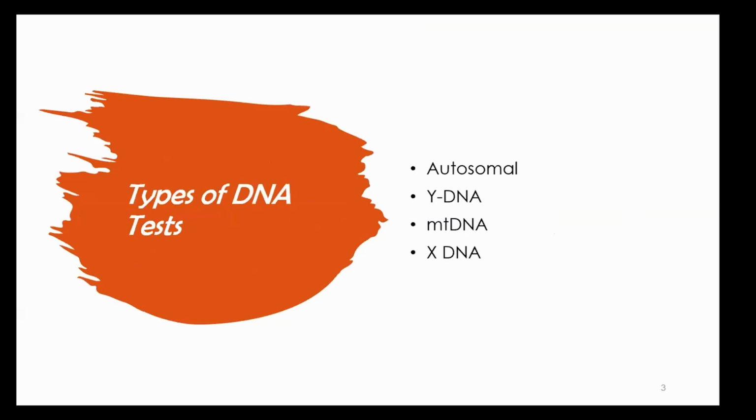So this program is really trying to gear more towards someone who has some experience with DNA. So we're not going to spend a lot of time going over the types of DNA testing. Now, I should mention that this is in your handout. I put more of an explanation of things in your handout. So check the handout if you get lost. I tend to try to do longer handouts that give more explanation about what I'm talking about on the actual webinar.